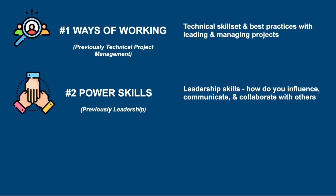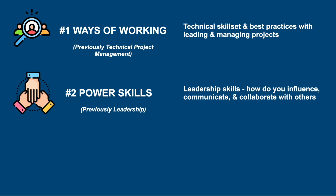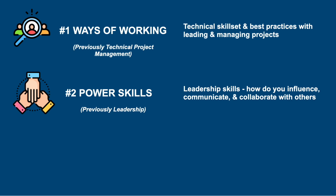Number 2 are power skills, which was previously known as leadership. Think of this area as the way that you work with others. How are you communicating and collaborating with those around you? And how are you influencing those in your organization to accomplish the goals of your project?